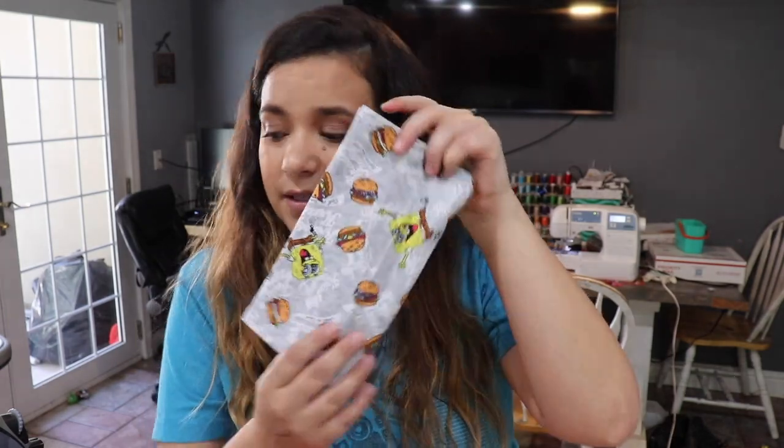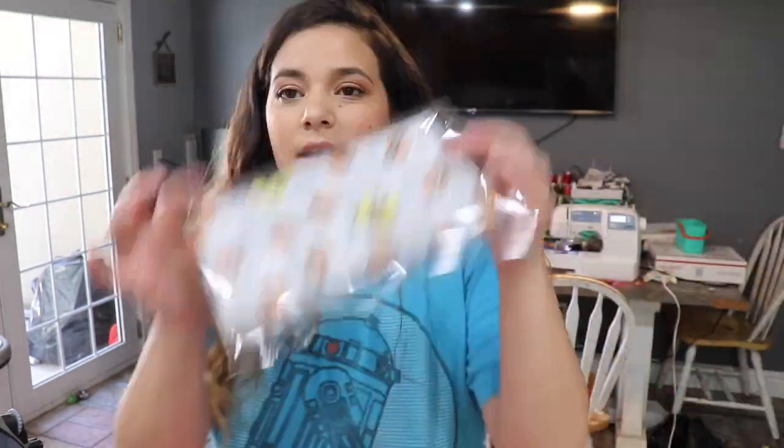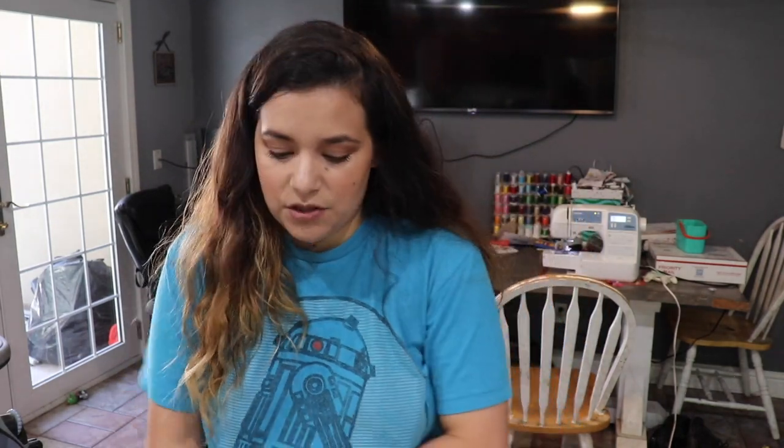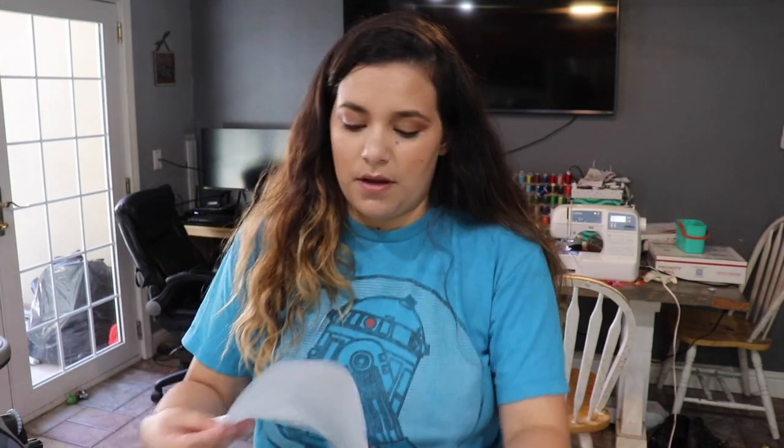But anyways, rambling on, I'm going to package this up in a little plastic baggie, and it's all packaged up. I have business cards that I need to cut out on my Cricut. Usually I'll throw a business card in here, but I kind of just want to get it packaged up, so I'm not going to put a business card in that one.